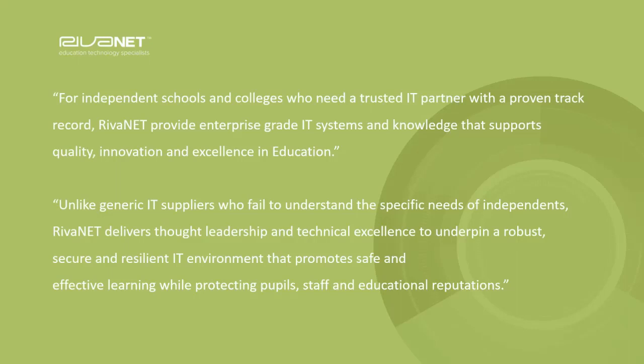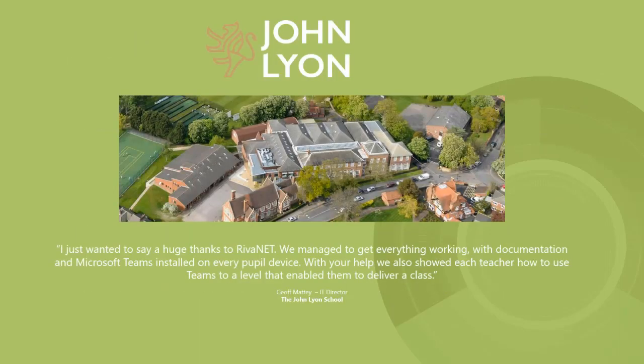If you go to the next slide. One example here is John Lyons School in Harrow. They had 365 in place, but weren't using it fully. They needed some urgent help to get everything properly configured, securely and safely, a bit of fine tuning, and also a bit of one-to-one training for the teachers. In that example, with a couple of days' work, we were able to get them up and running and delivering lessons very effectively.